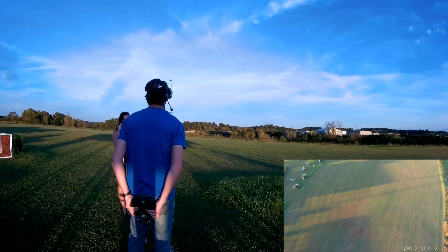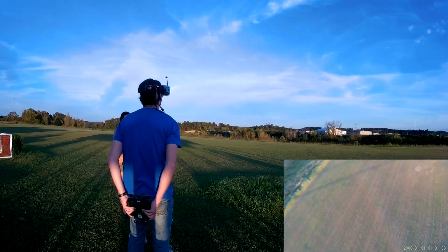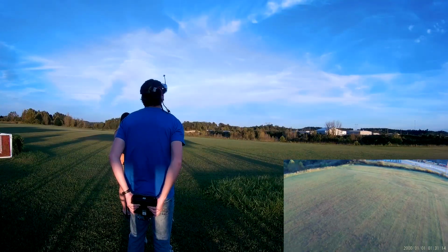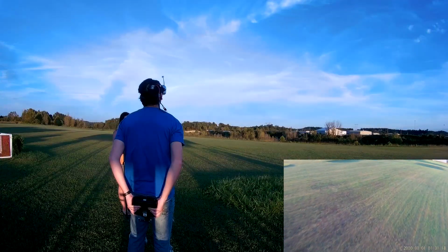Oh, dizzy. Oh, this transmitter is so heavy. Start doing bicep or tricep curls. Okay, I really want my drone battery to die because this transmitter is super heavy when it's behind your back like this.